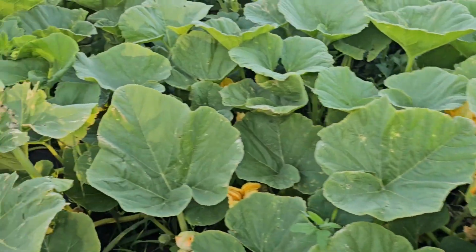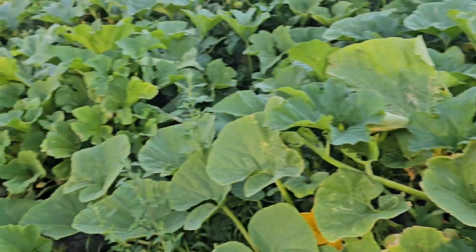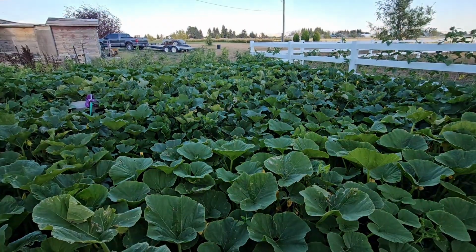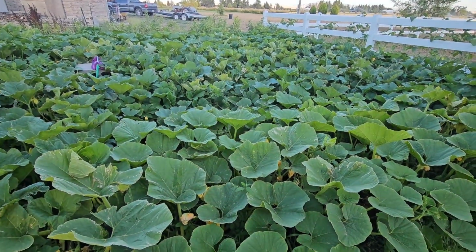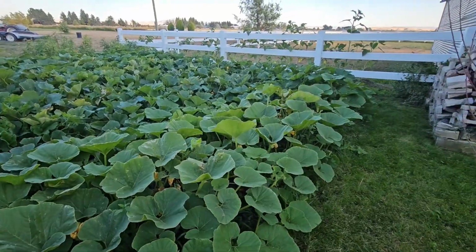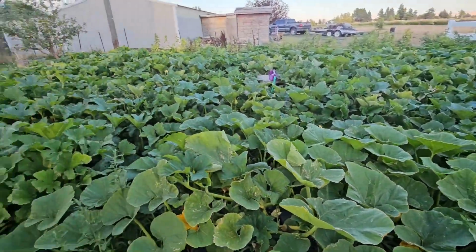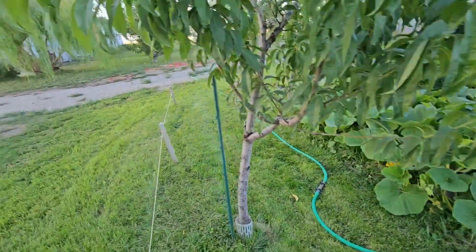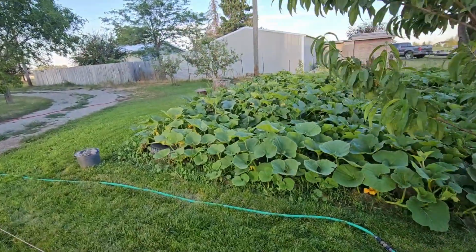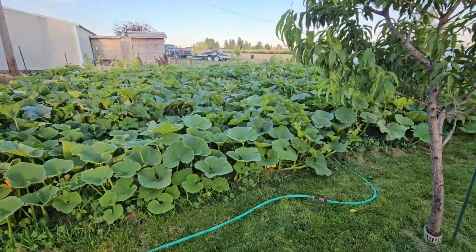But it's all been a little slow this year, so I'm going to do a little extra praying over the pumpkin patch that it will produce and produce well. And I'll get at least enough for the grandkids. Got 18 grandkids. I need a minimum of 18 nice big pumpkins for them.